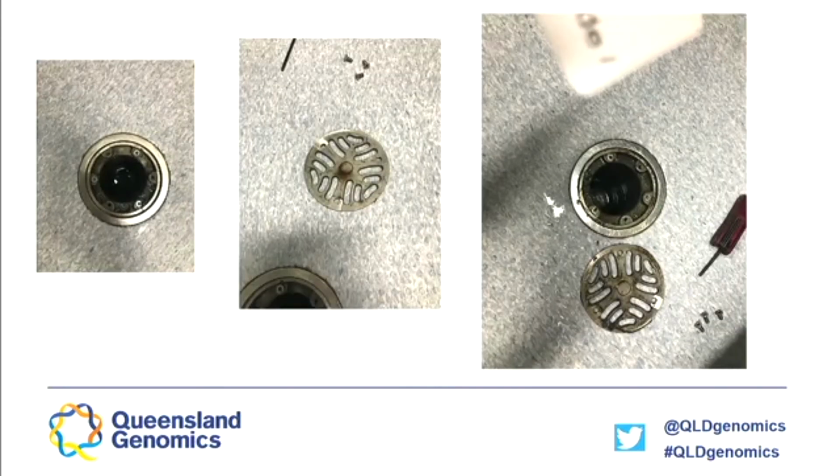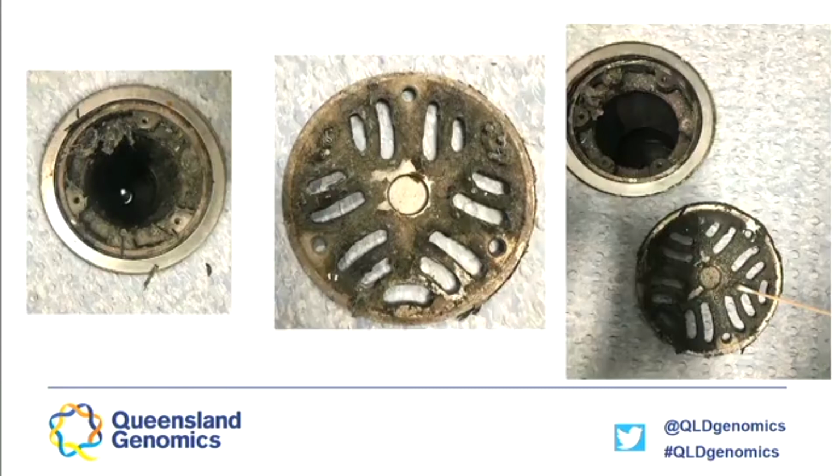And here are some lovely pictures that we took on the day that we sampled. So this is the floor drain, as you can see. We had 2 plumbers with us who were very, very helpful, but also very, very worried that they were going to pick up crabs. So we had to explain, no, they were fine.